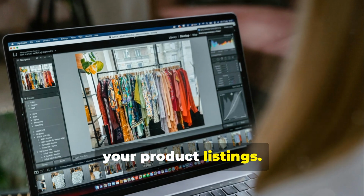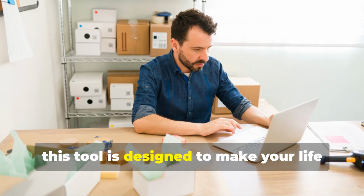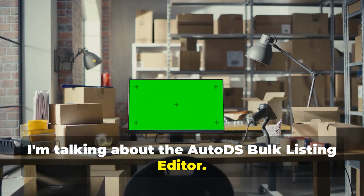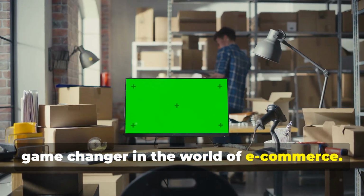Alright, let's kick things off with a feature that's so powerful, it can literally transform how you handle your product listings. Whether you're a seasoned dropshipper or just starting out, this tool is designed to make your life significantly easier and your business more efficient. I'm talking about the AutoDS Bulk Listing Editor.